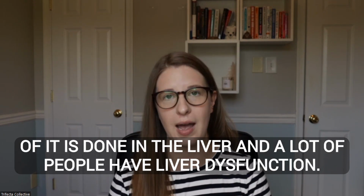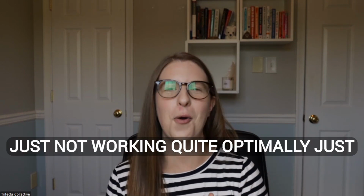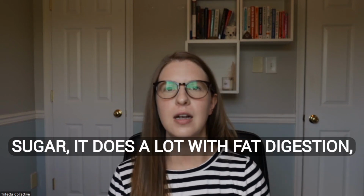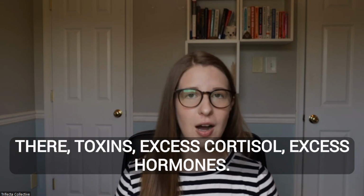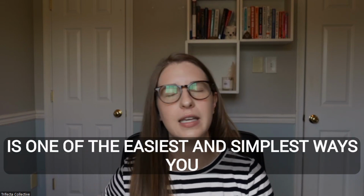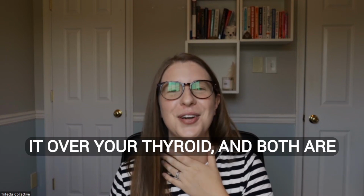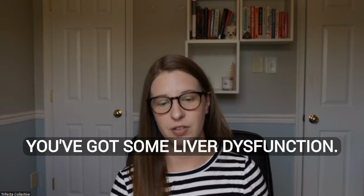And a lot of people have liver dysfunction. I'm not saying your liver's not working, just not working quite optimally. Just because the liver does so much, it helps regulate blood sugar. It does a lot with fat digestion, bile production. It does a lot with getting things out of our body that shouldn't be there, toxins, excess cortisol, excess hormones, all kinds of stuff. So supporting the liver, castor oil packs is one of the easiest and simplest ways. You can put it over your liver. You can also put it over your thyroid. And both are honestly probably really good ideas if you've got some liver dysfunction.